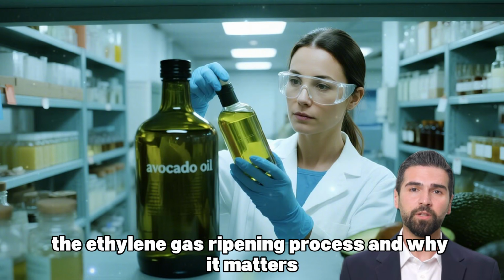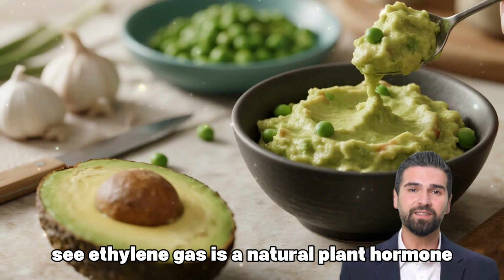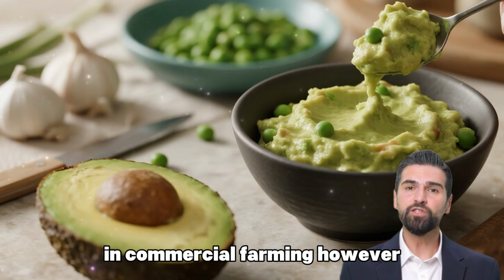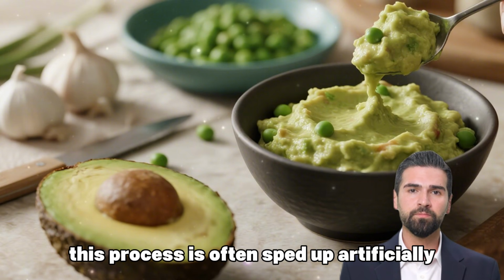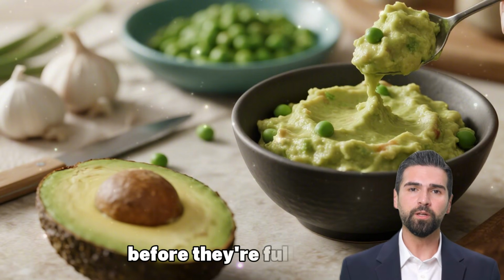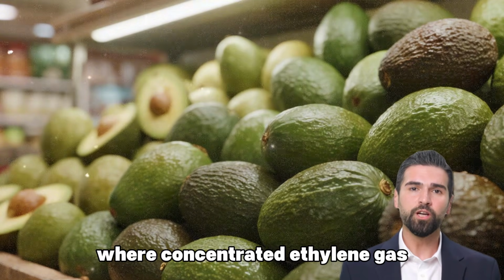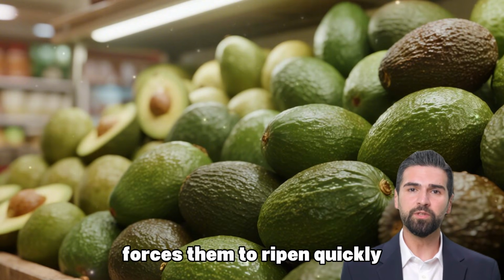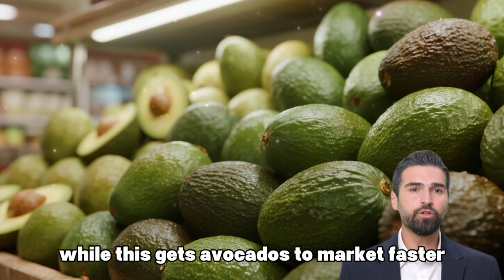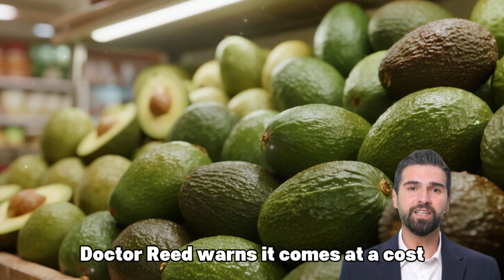The ethylene gas ripening process, and why it matters. Ethylene gas is a natural plant hormone that helps fruit ripen. In commercial farming, however, this process is often sped up artificially. Avocados are sometimes picked before they're fully mature and placed in storage rooms, where concentrated ethylene gas forces them to ripen quickly. While this gets avocados to market faster and looking picture perfect, Dr. Reed warns it comes at a cost.